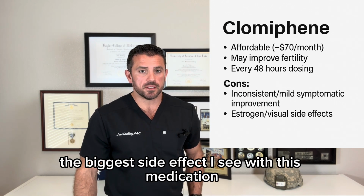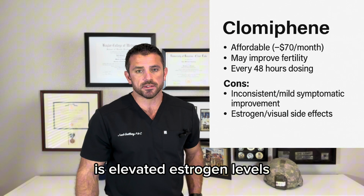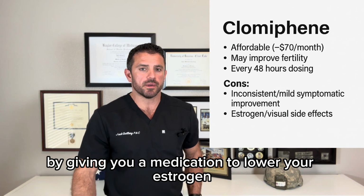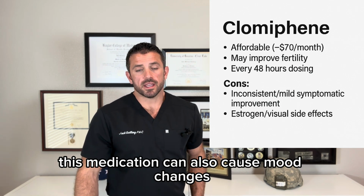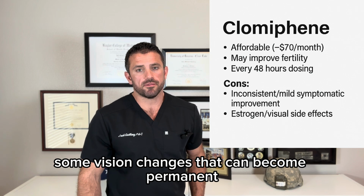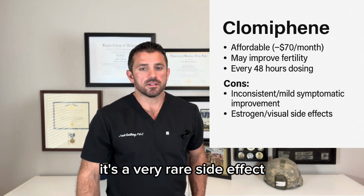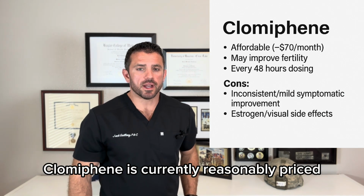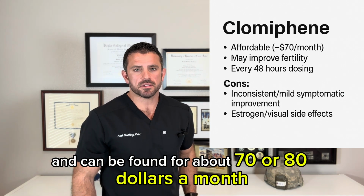The biggest side effect I see with this medication is elevated estrogen levels. It's not a terribly big deal. As I said, it can be controlled pretty easily by giving you a medication to lower your estrogen. This medication can also cause mood changes and most severely some vision changes that can become permanent if the medication is not stopped quickly. It's a very rare side effect, but it does occur occasionally. Clomid is currently reasonably priced and can be found for about $70 or $80 a month.